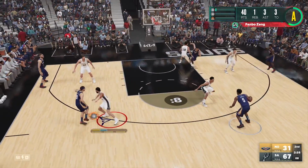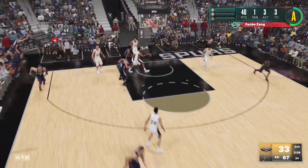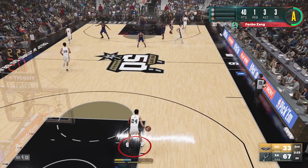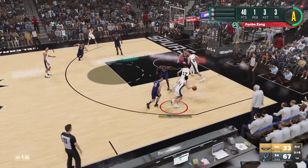Jones against Vassell. Nance the screen. Here's Jones. Oh, a beautiful reverse layup. Jones has got 4 points this quarter. That's been the story of their offense so far, getting a number of looks from point-blank range. San Antonio's got it going from distance in the second quarter. 4 of 5 from deep.